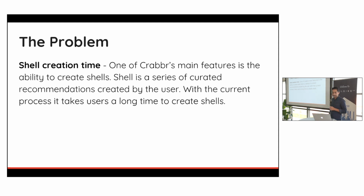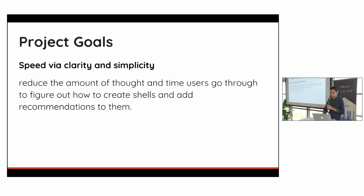So what are shells? Shell creation time, this is the problem. One of the main features is the ability to create shells. A shell, basically, is a curated recommendation list that's made by the AI in Crabbr and by users. And this project's goals are speed via clarity and simplicity, reducing the amount of time and effort from the user to create the shells.